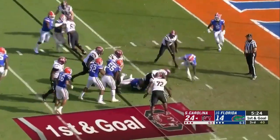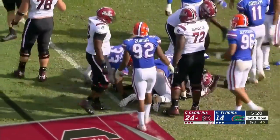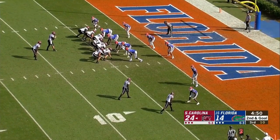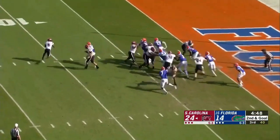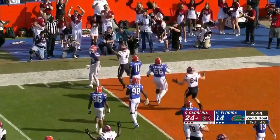Denson up the gut, and it takes several Gators to get him to the ground. Second and goal on the 4. A little option here. Dowdle gets the pitch and takes it into the end zone for the touchdown.